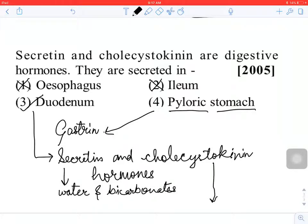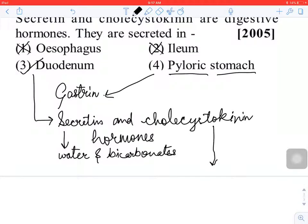And the function of cholecystokinin is to secrete bile juice and pancreatic juice. So it is very clear that duodenum secretes secretin and cholecystokinin hormones.